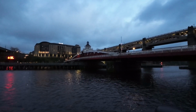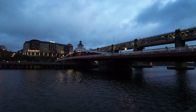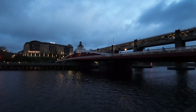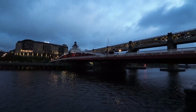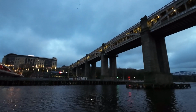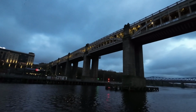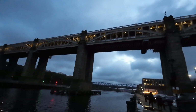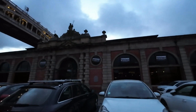Next bridge we're at now is the Swing Bridge. Obviously it gets its name because it swings open, or used to swing open, to allow the ships and boats through. It's my mistake, this is not the King Edward VII bridge, it's actually called the High Level Bridge. On the very top is where the trains pass across, and then underneath that is the road bridge where the vehicles cross. And then here is what used to be the fish market.